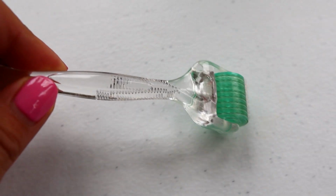For those returning viewers, you know that derma-rollering has been instrumental in helping me combat hair loss and regrow my hair. If it wasn't for the derma-roller, my results wouldn't be as good as they are.